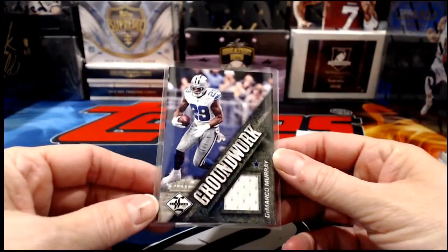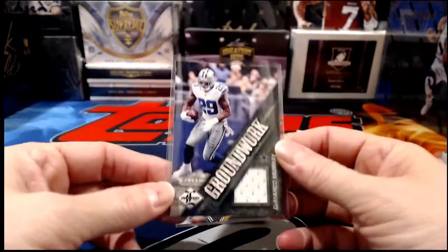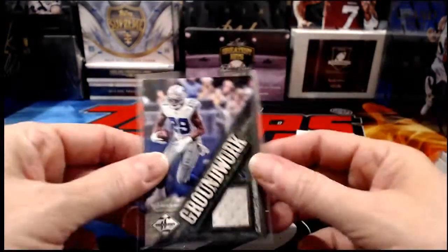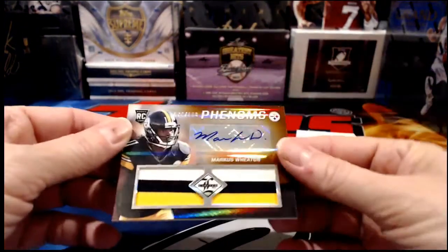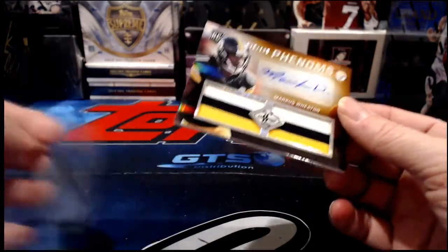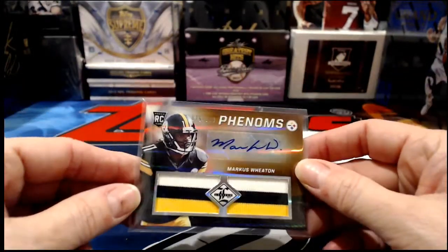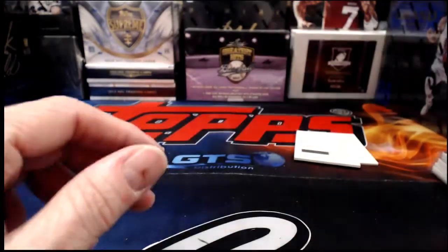Groundwork, DeMarco Murray relic for the Cowboys, and that is numbered to 49. I'm guessing that's going to be game used. Yeah, game worn. So that's always cool when you get the game worns. And the Steelers again, and daggone it, it's still not Le'Veon Bell for you. It is another nice 3-color patch, and it's Marcus Wheaton again. And he is numbered to 199. Of course, you got the autograph on that one as well.